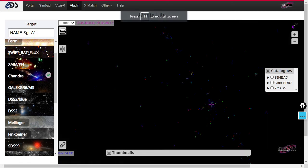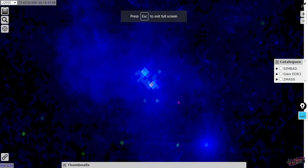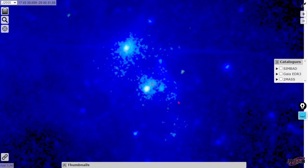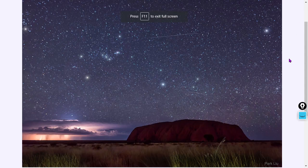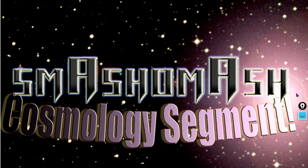Here it is on the Chandra, the X-ray telescope. And you can see how busy the X-ray region around the core of the Milky Way galaxy indeed is. Sagittarius A star, and there's Ayers Rock. There's the star that points at Betelgeuse. Orion's belt forms a perpendicular line pointing right to Betelgeuse.